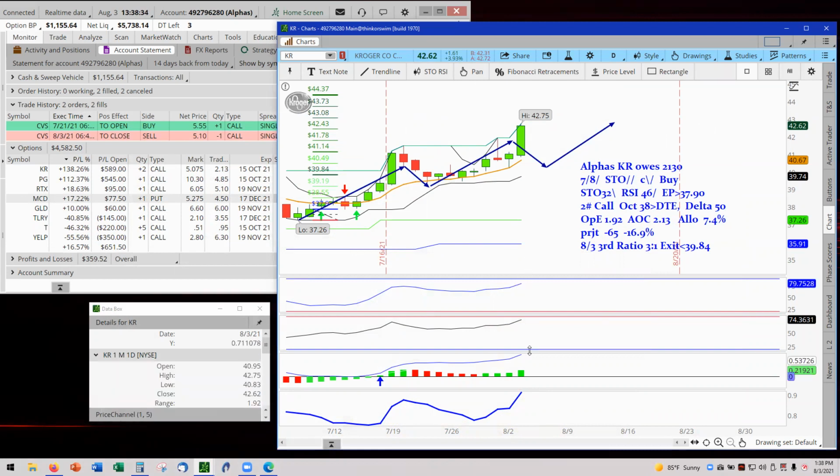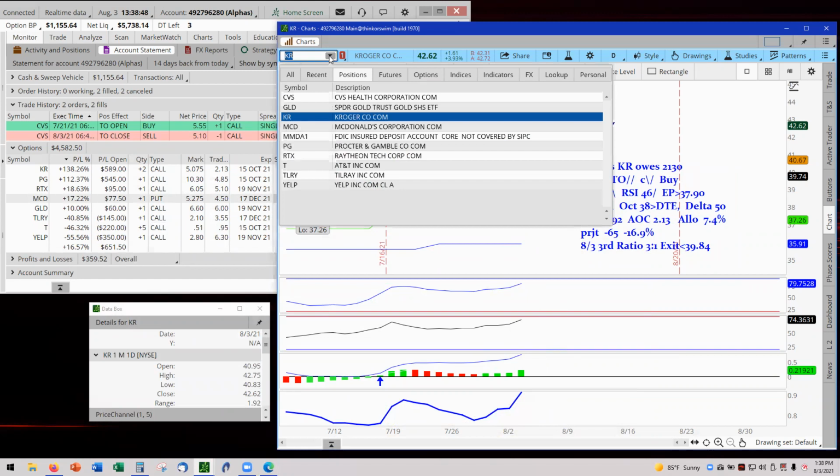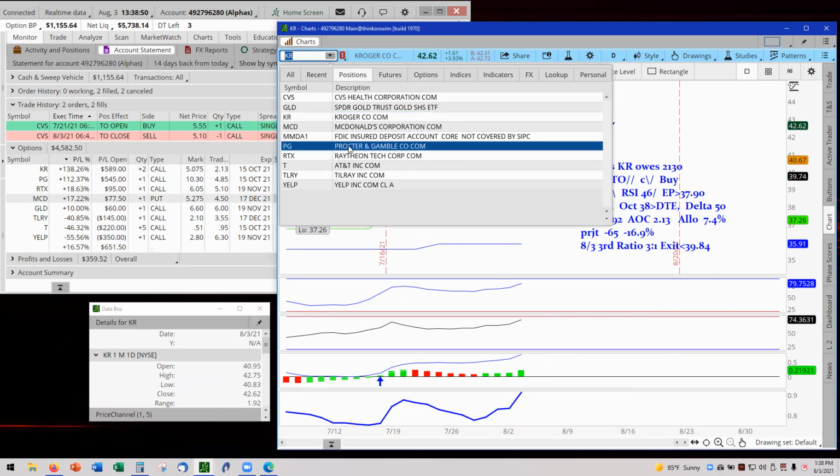Again, I don't worry about it too much. If we get knocked out and we pick up a new option that goes maybe to November or December, it's okay because we picked up some profit to knock down this cost, and the scanner will give that opportunity back again. So there we are.